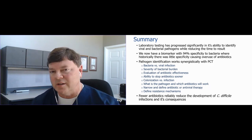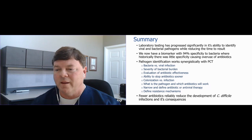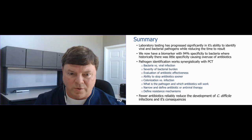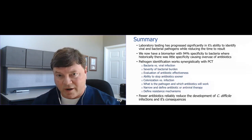One, it helps us identify, is this a bacterial infection versus a viral infection? It can tell us about the severity of infection. It can help us evaluate our antibiotic effectiveness. It can help us a bit with the ability to stop antibiotics sooner. It can help us determine whether what you grow is actually colonization versus infection. And then additionally, what is the pathogen, which antibiotics work, which allows us to narrow and define our antibiotic therapy.